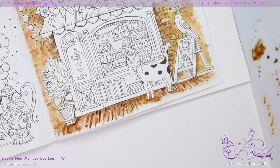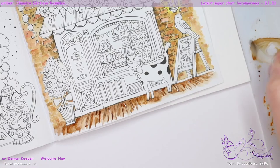Alright. I'm still debating on whether I want to make a new swatch chart or just give her what I have. Well, you could do a new one for yourself and give her the one you have. I'm just going to use a little bit of the raw umber and the burnt umber together.